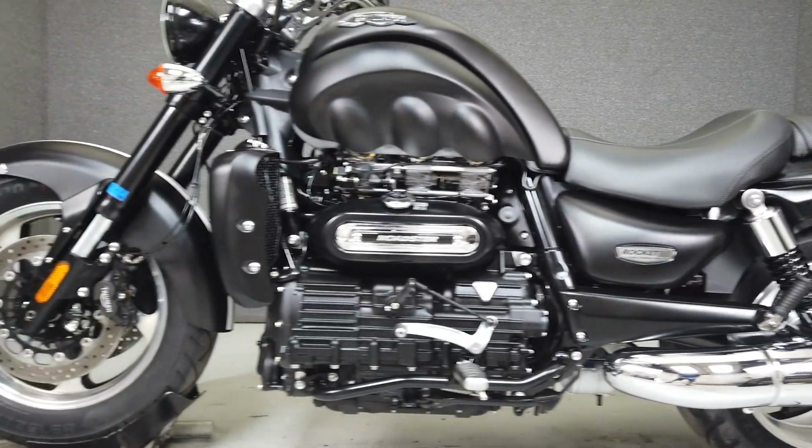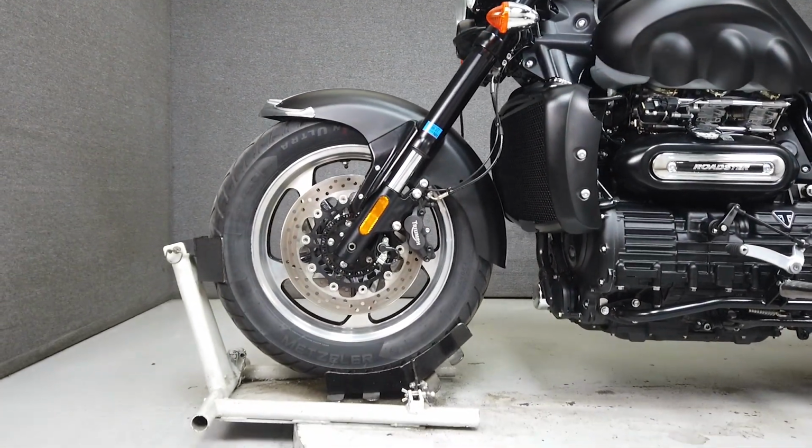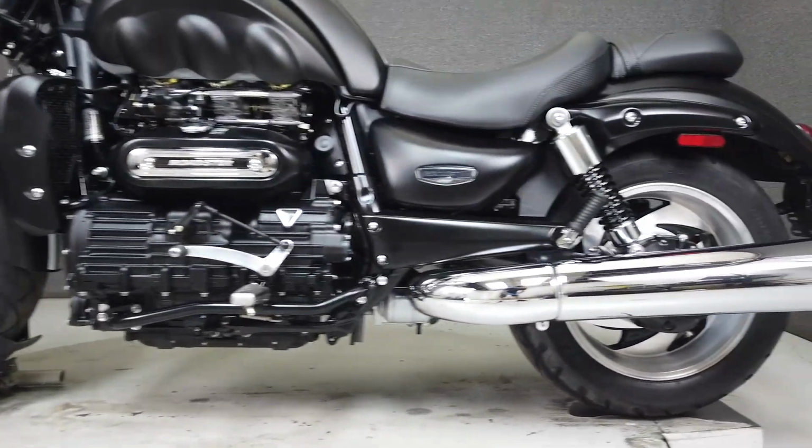Don't be intimidated by its large size, though. When it gets moving, the Rocket is a comfortable bike that handles well and is a ton of fun to ride.